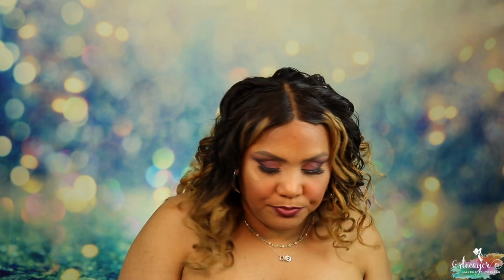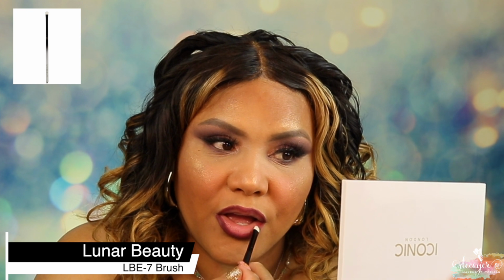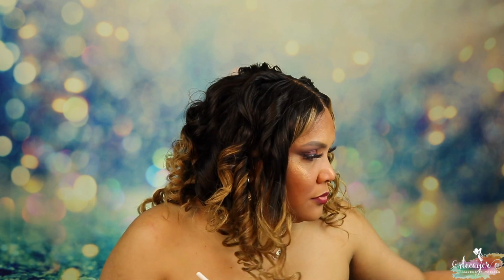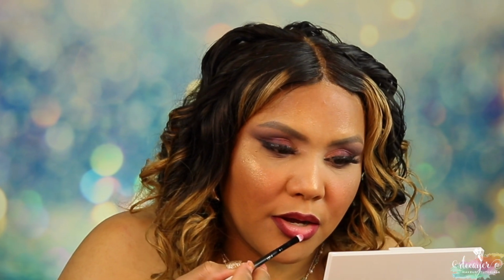I'm gonna use this brush from Lunar Beauty, and I'm gonna mix a couple of shades, I think, but at first I'm gonna go into this shade right here. I don't like this, it's not dark enough. I think I'm gonna go into this shade right here and put it in the center. Done with this.